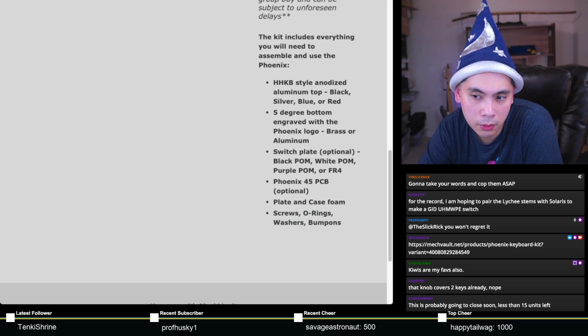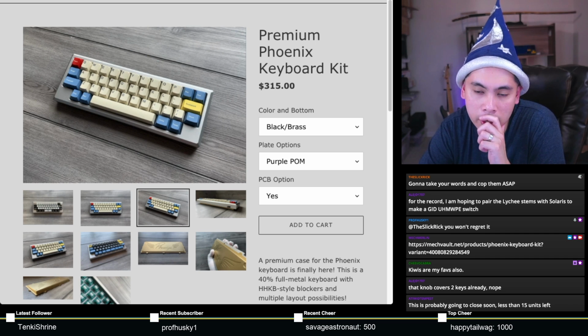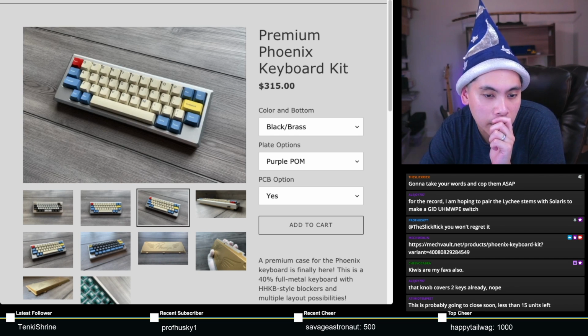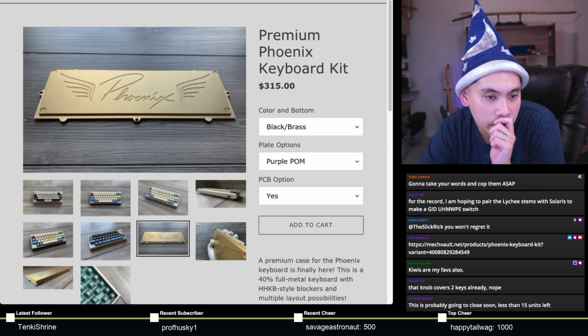Okay, okay. A Timid Tempest says this is probably going to close soon, less than 15 units left. Ah, okay. Oh yeah, buy. You guys think this looks good? You look at that. That weight is gorgeous.